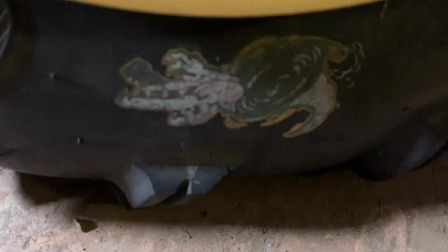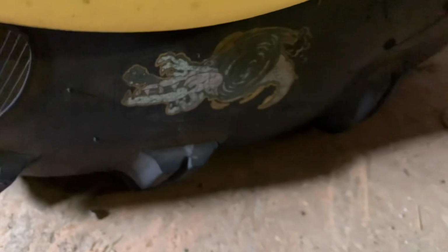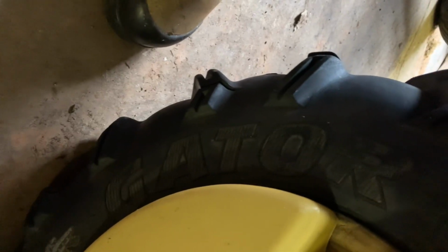these tires are Gator tires. That's that way. So you see the Gator? And then the Gator is on the tire, and it's upside down, I think. Yeah, right there. You might be able to see it there. So I've got Gator tires here. They're for ATVs, I guess.